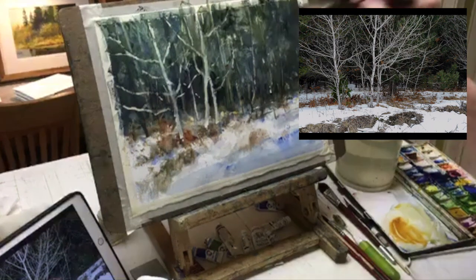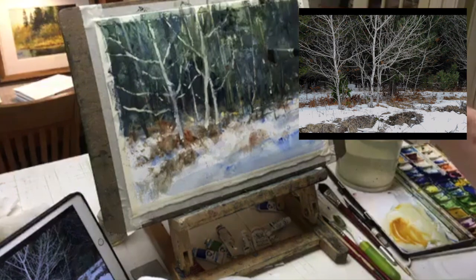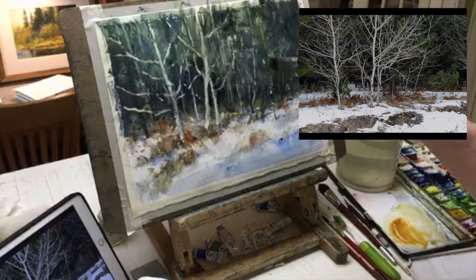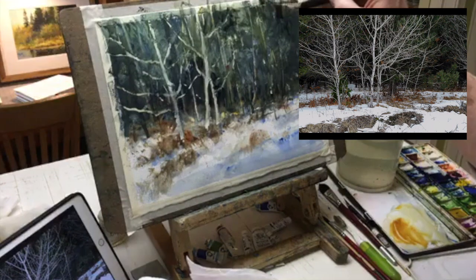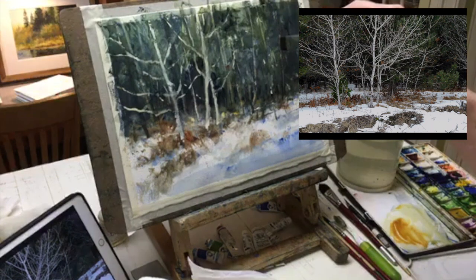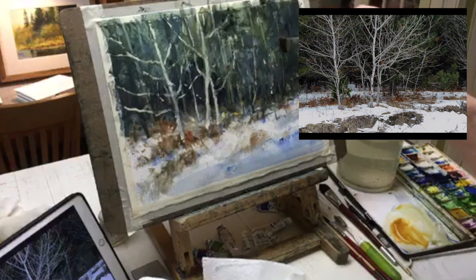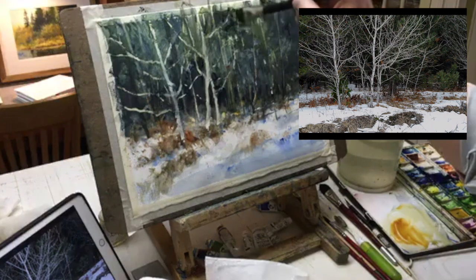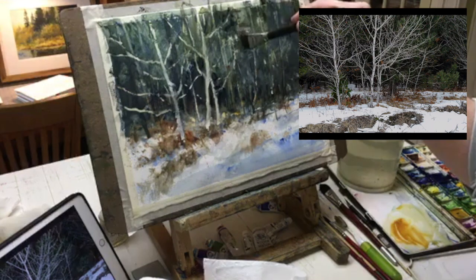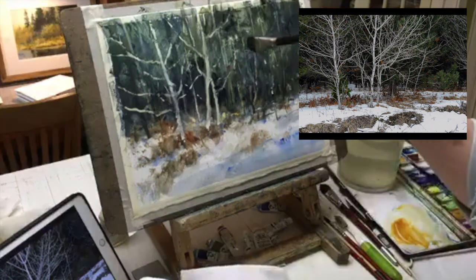and not too sharp. And I'm allowing the color of the background to be part of the tree because everything that is light or any white object will reflect all the color around it. It cannot be white. There's no such thing as just straight white, even though I'm leaving for effect the white of the paper here, which goes against some people's grains, but I'm okay with that.